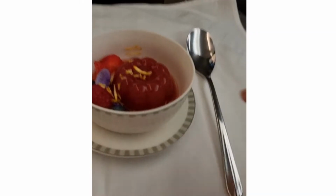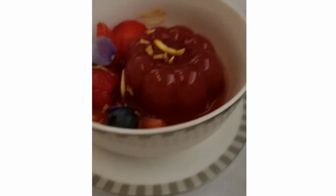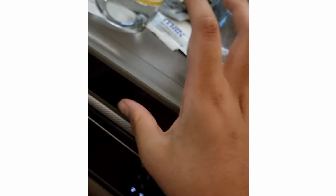I'm not really sure, I forgot. But I didn't really like it. It was not that good. The overall meal could have improved, but it was kind of good, like very good food though.